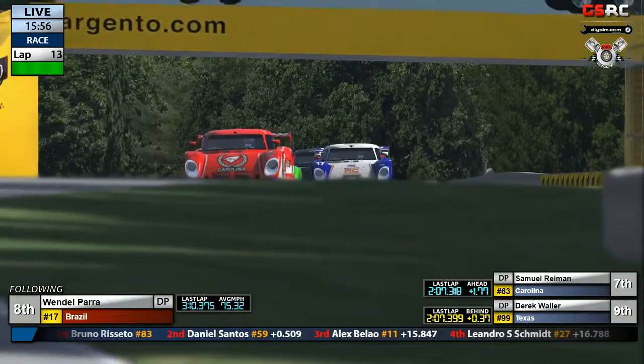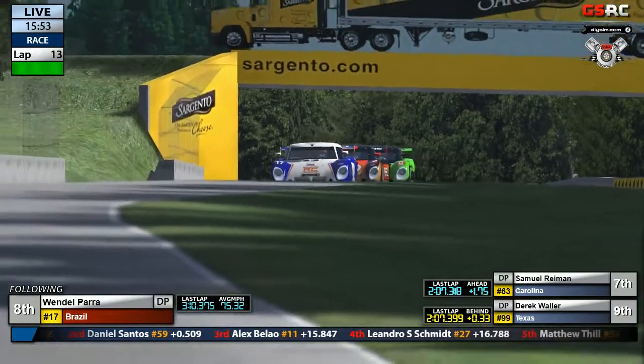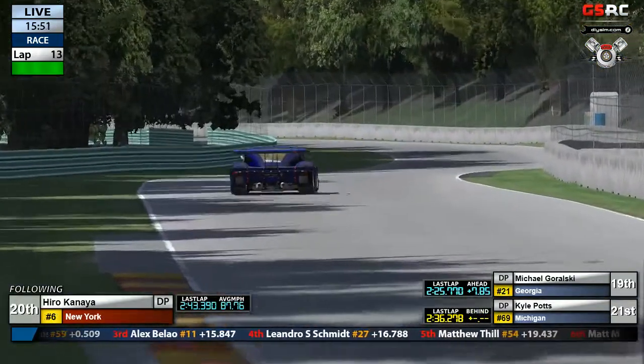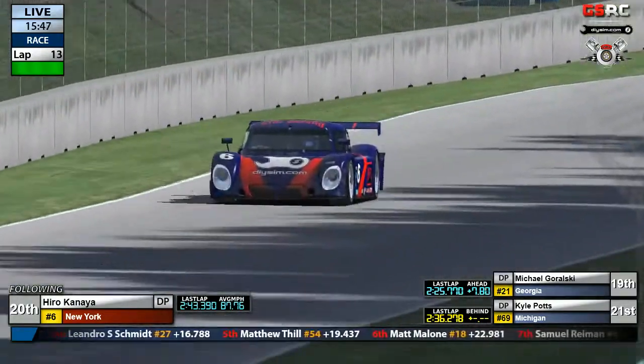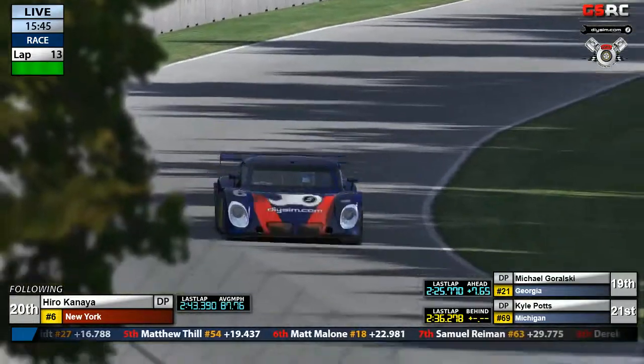So Hiro Kanaya getting the Dory Award once again. Our director is like he's a glass empty. He's a glass half empty guy, isn't he? Come on. Well, what do you expect from marketers?